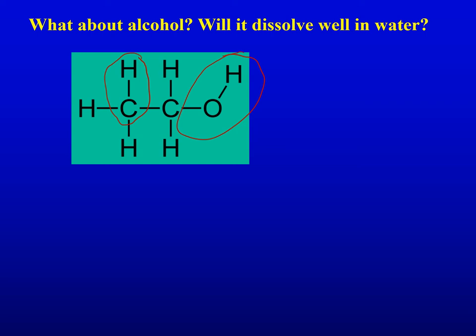But what do you have right here? You have the exact same dipoles that you have on the water molecule. In fact, the water won't be able to tell this from other water molecules in terms of how strong the charges are. So this stuff dissolves great in water. And in fact, you can sort of look at it.